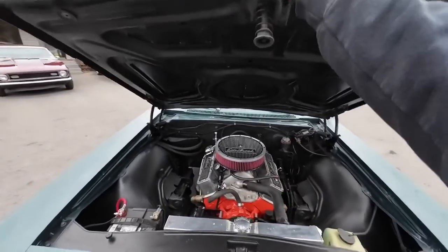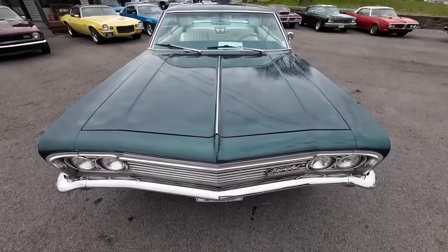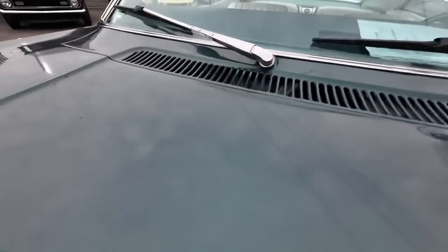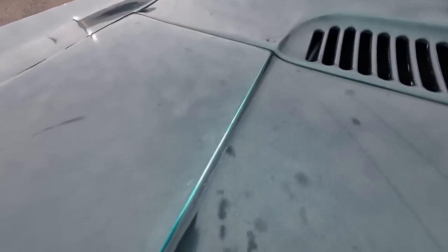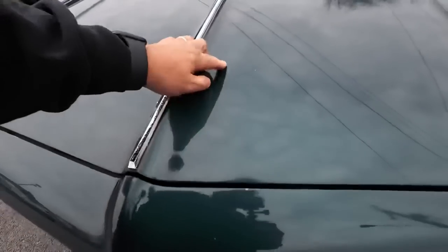Coming down with the hood. Shuts pretty good. Your chrome there, it's got some pitting on it. All the way down. Your hood here, little thin spots. Maybe they've already tried to buff on it. But it definitely has got some little shadows popping out here and there.